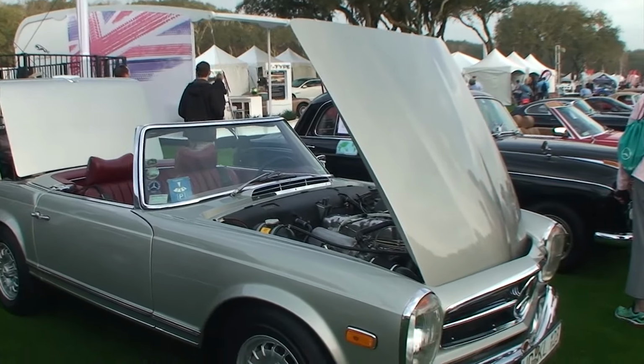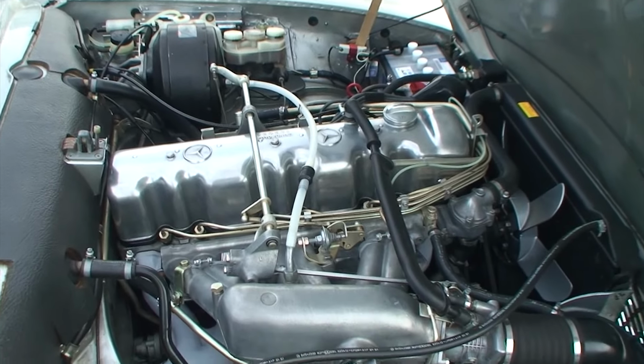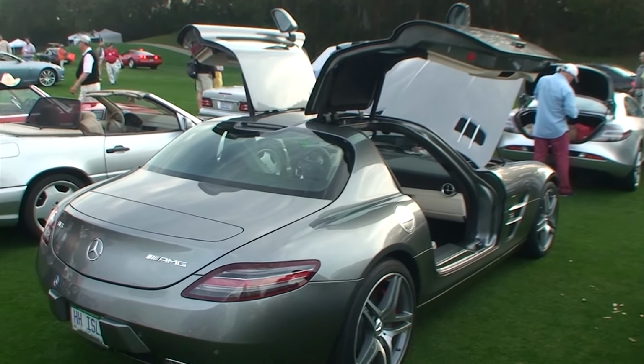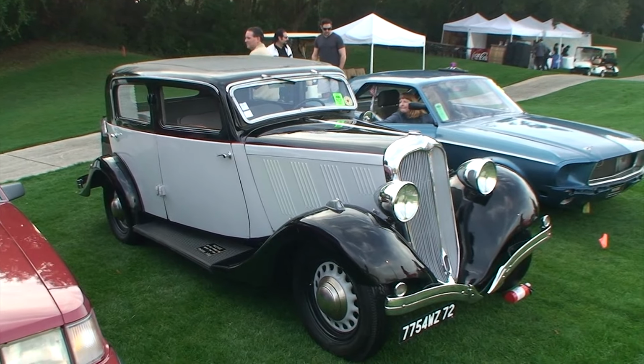There's a little gem of a 190. And I say gem. Very clean. Go back to that gold wing concept. I think it's fabulous. Not too many Delahayes here. This is a rare one.